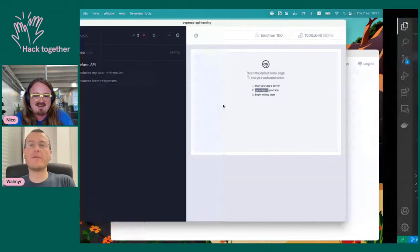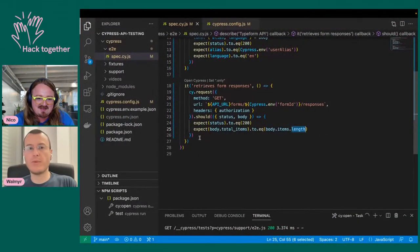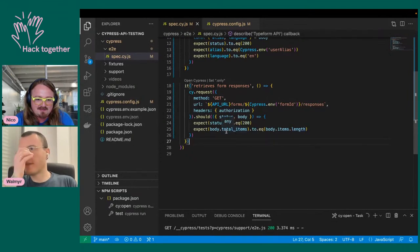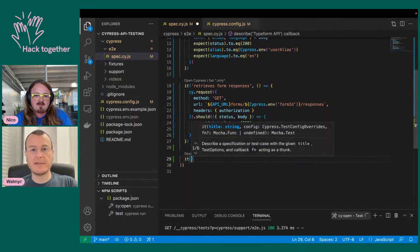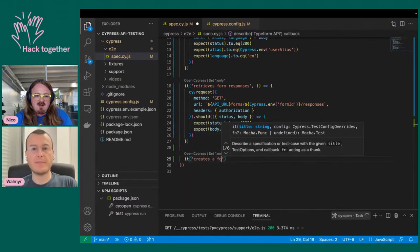So now I thought of doing something more. It's not very complex, but something that's not just GET requests. We can do POST requests as well. So I thought of creating a test that creates a form.